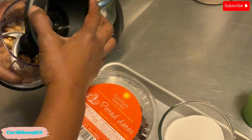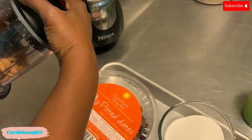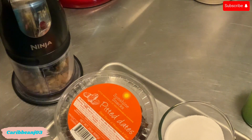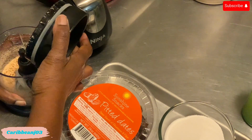I am borrowing my mother's Ninja blender. So let's make sure I have that right. There we go. Okay. And there we are. Okay, so I just finished chopping it. Let's see what it looks like. Oh, looks pretty good.